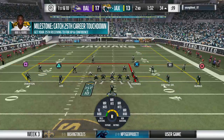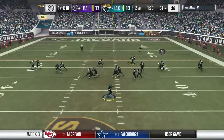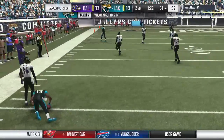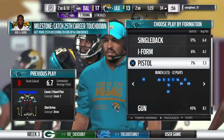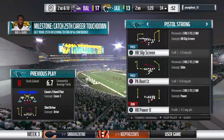They come up in an empty set. 4 wide receivers, 1 tight end. They'll look to throw now on first down. Green with a catch left side. No gain there on the completion. 2nd and 10. Now hold everything here. We're going to get a timeout by the offense. It's just their first, so they'll have 2 remaining here before we get to halftime.